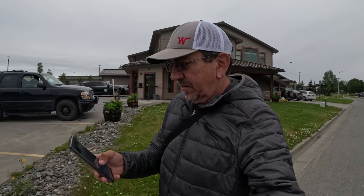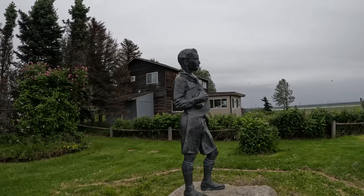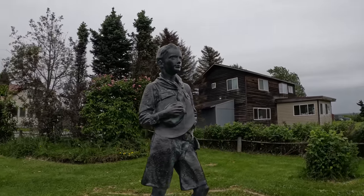Now we're looking for the oldest bar here in town. I believe it is called Kenai Joe's. So, Kenai Joe's, here we come. Here's a park which might have a view, so let's check it out. This is a statue called the Boy Scout.